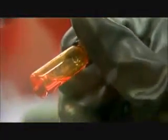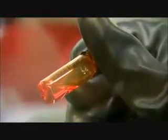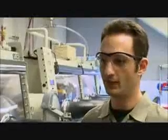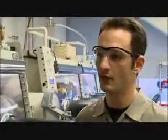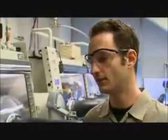We can design these conjugated polymers that are conducting in any number of ways. We can add on certain side chains to them that make them more soluble, that make them better conductors, that change the energy levels and the band gaps of these polymers.